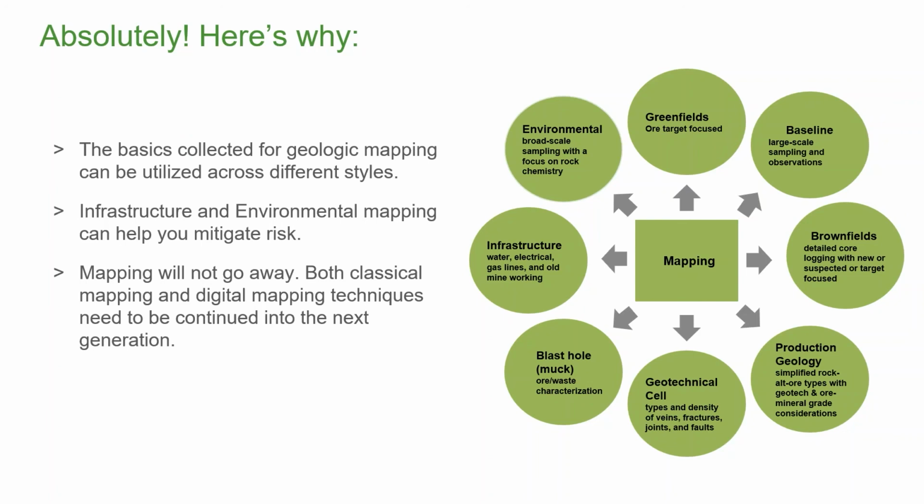And remember, mapping should never go away. We just need to understand what those classical methods are and keep developing the new generation with those skills. But that next generation really likes technology. So why don't we leverage that and make sure that we are incorporating those classical techniques, boots on the ground mapping, with new technology? Because I really think that's going to set us up to ride through any downturn, complex deposits, or whatever you have there.